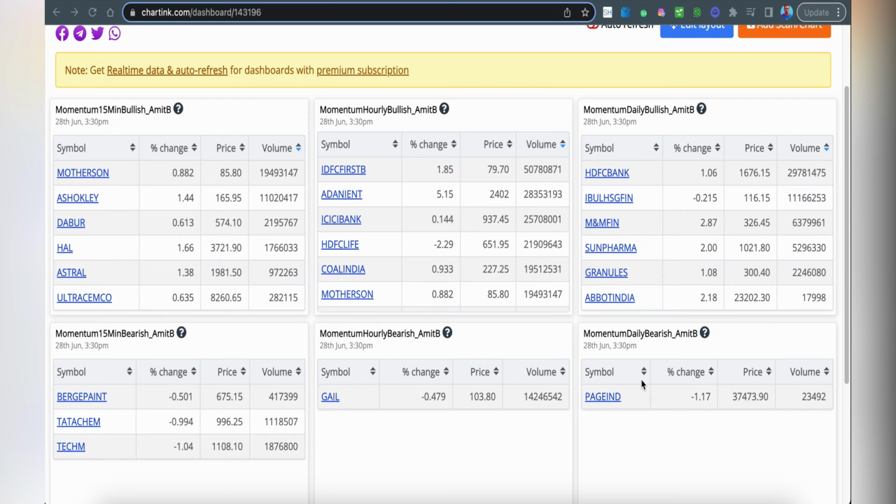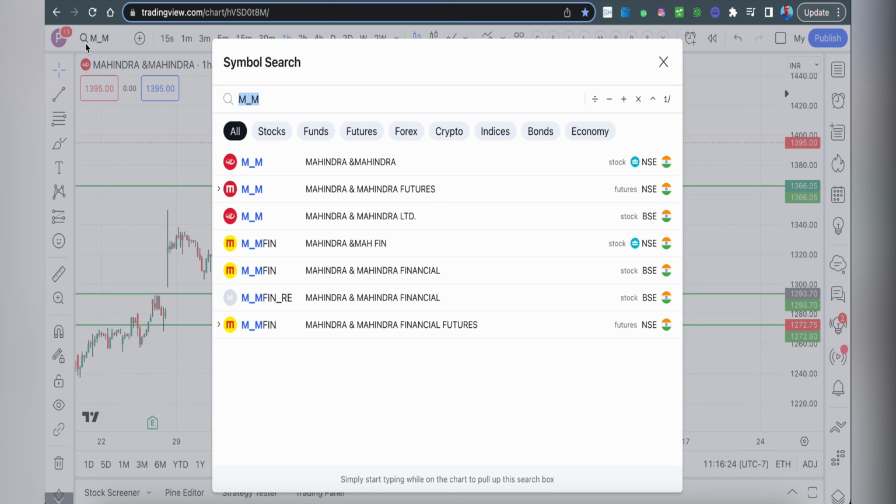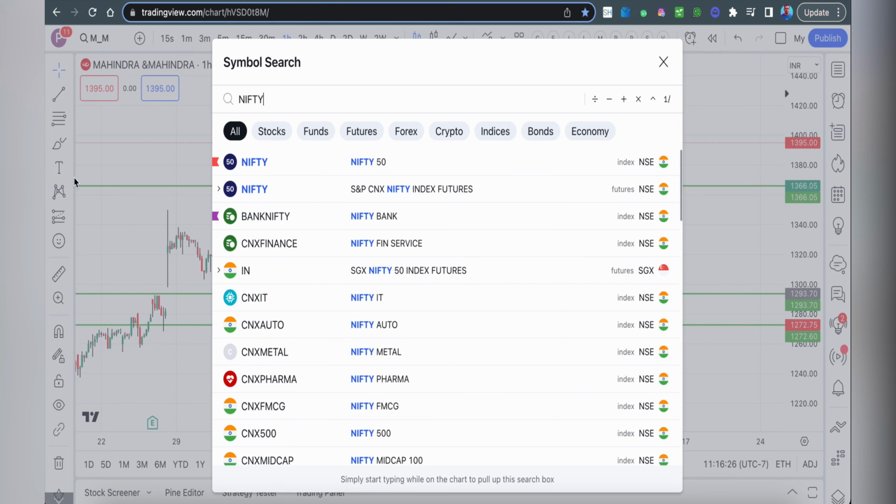So let us look at how the markets performed today on the 28th June, and we will also be prepared for the 30th June trading session. We have a holiday on the 29th because of Bakrid. So let us look at a few stocks which are really doing well. Nifty is at all-time high, and there are stocks which are going the bullish way. Let's first look at Nifty, how Nifty has been doing the last 1 week.